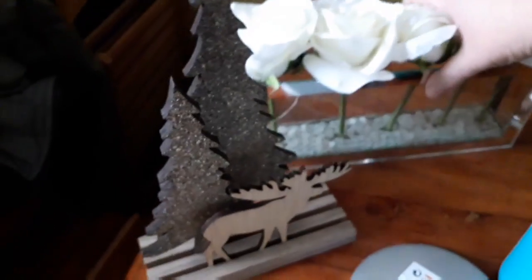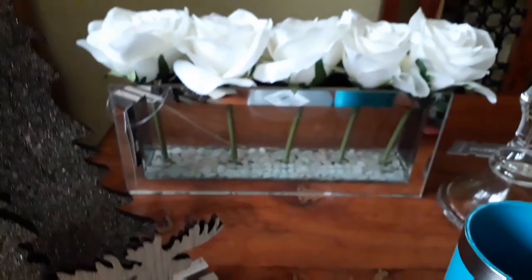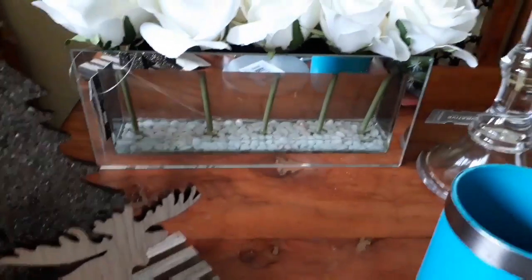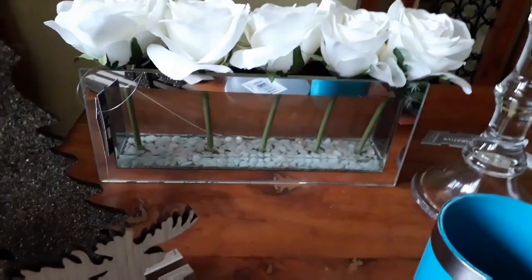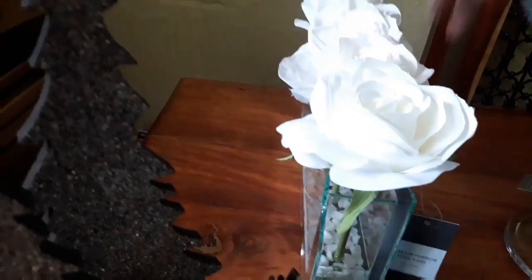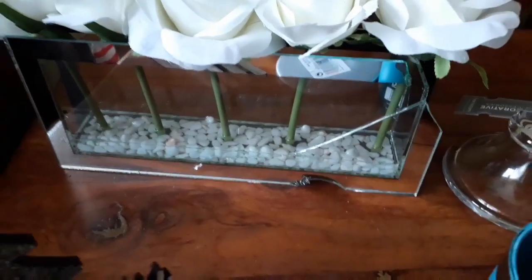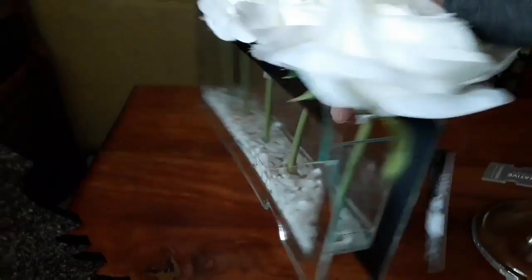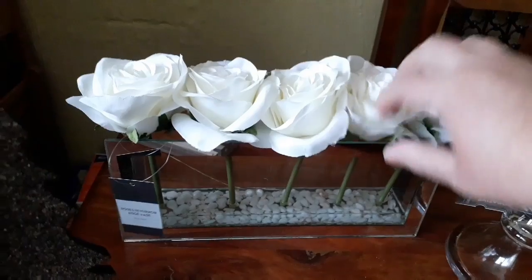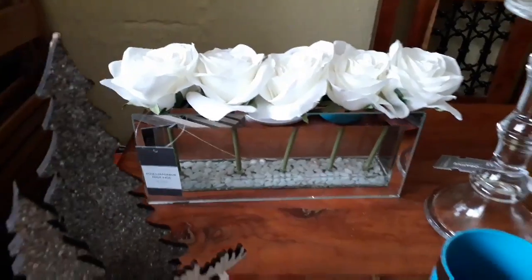The next thing, I found this. It's beautiful. It's like a little tank thing with fake water and stones in, and these lovely roses, and it's got a mirrored effect around. The only thing wrong with this is you wouldn't even know, would you, from the front? But if I switch it around, the back is broken. But again, just turn the damaged part to the back and you wouldn't even notice. Look, give these a bit of a fluff around. So look, it doesn't even look damaged from the front. So that will be going on my mantelpiece.